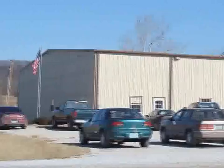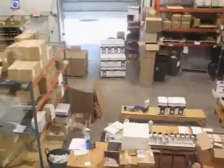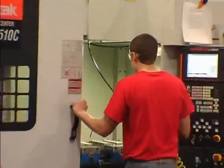What really works great about Sweeping Machine and Diesel Performance products being under one roof is that when Diesel Performance has a concept or a new design, they'll bring the ideas to us. We'll design the part as a 3D solid.